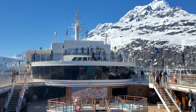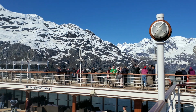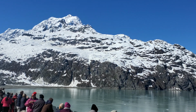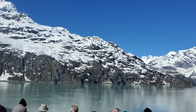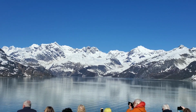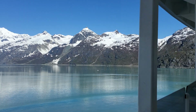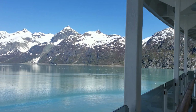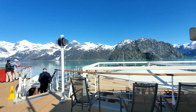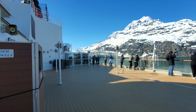Today we are going through Glacier National Park. So there's a lot of people out, beautiful weather. Here I'm on the 10th level on the back of the ship. Got a nice area up here.